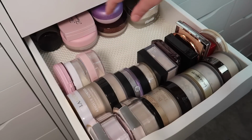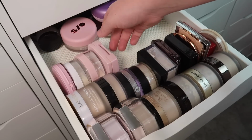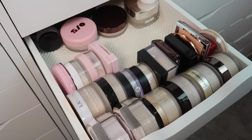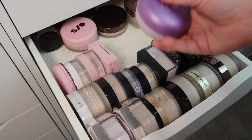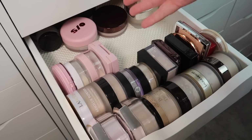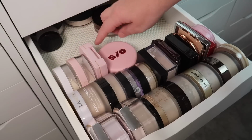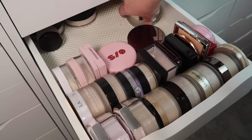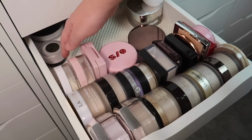Hard Candy is good. This Too Faced one is brand new. This Tatcha powder I hated. I hated it. So even though it pains me because this was so expensive, I'm gonna declutter it. I'm gonna do it. I have to do it. I have to. We have the One Size powder, which I love. Hourglass, which I love. La Mer, which I love.